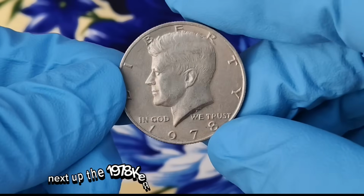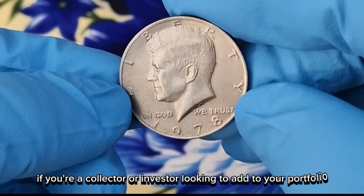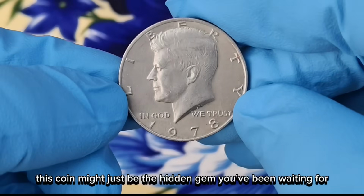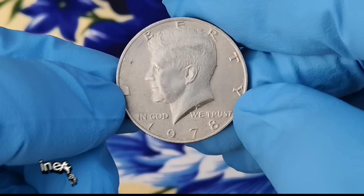Next up, the 1978 Kennedy half-dollar without a mint mark. If you're a collector or investor looking to add to your portfolio, this coin might just be the hidden gem you've been waiting for. Stick around as we explore its history, rarity, and its current market value in extra fine condition.